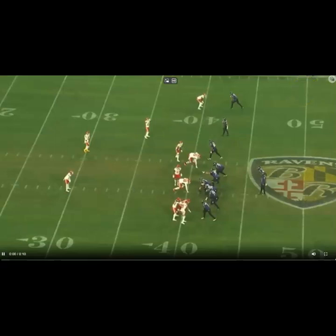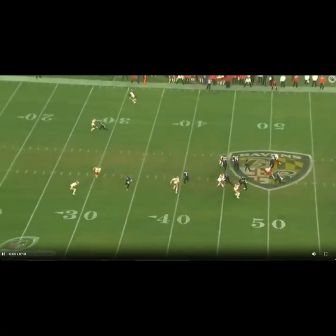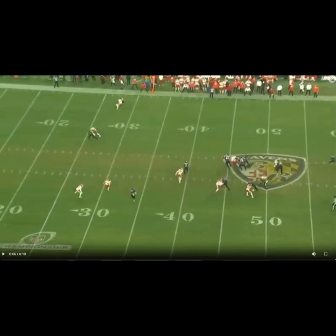Let's take a look at that, right? Let's watch Flowers as Flowers comes out of his break, as he just starts to break to the post right about here. We'll stop it right there. Right there, Flowers has the slot corner beat to the post for a touchdown.